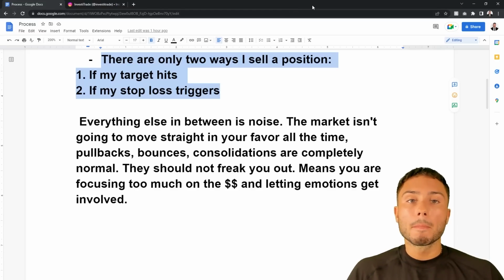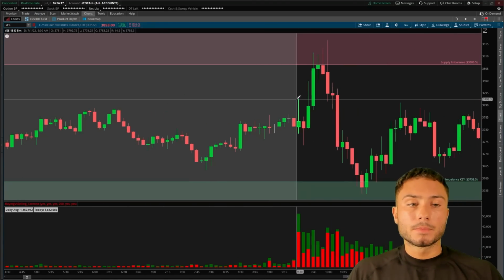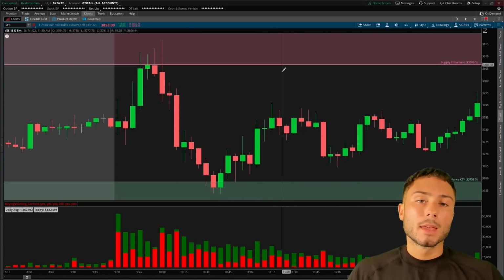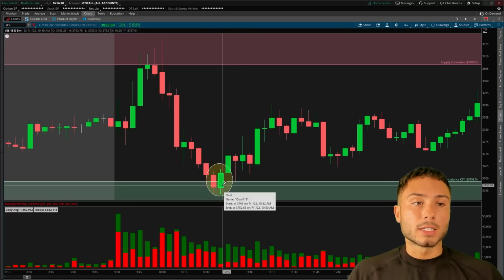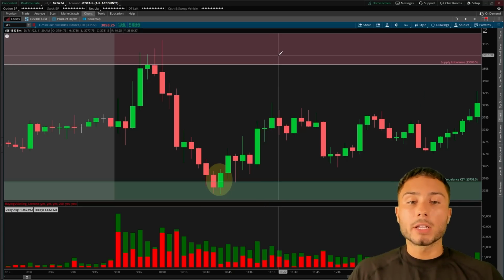A lot of people, for example, let's just say we get long at demand, right? So we're long down here at demand and our target is supply. A lot of people are expecting, okay, I'm getting long down here. This thing is going to rally, what is this, 50 points in the next 20 minutes, and it's going to hit target. This is a perfect world, and my trade's going to work out perfectly.